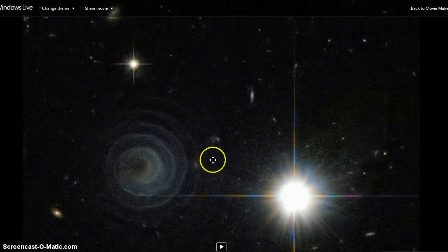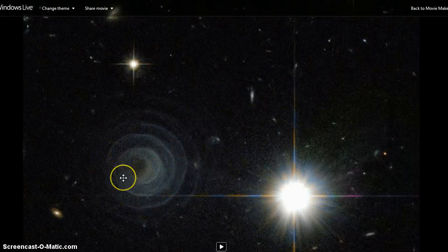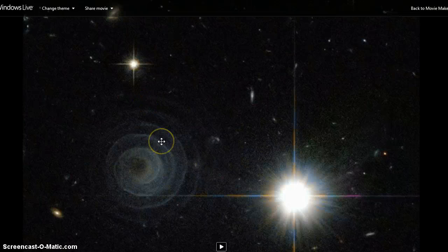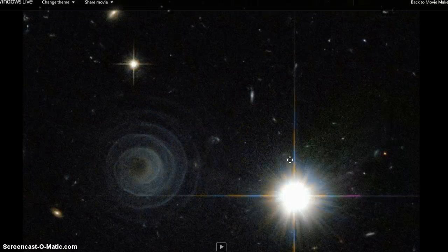Although we would not be able to see a carbon star with the naked eye, we would easily be able to see the effects of a carbon star. What might something like that look like in our skies?